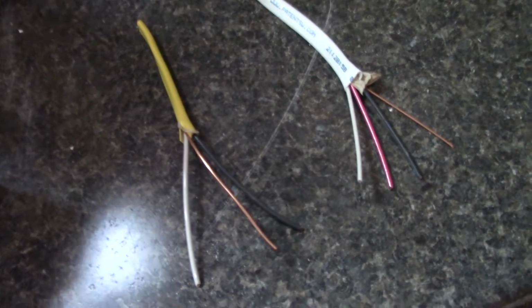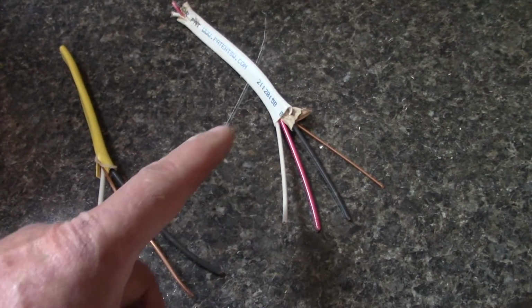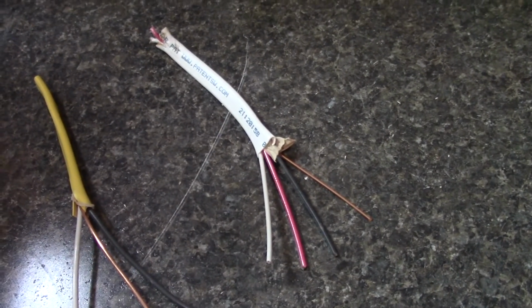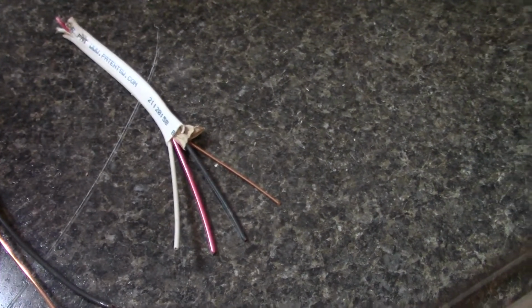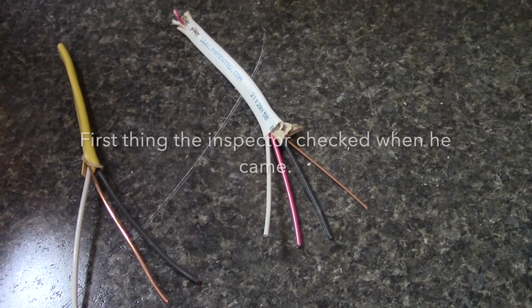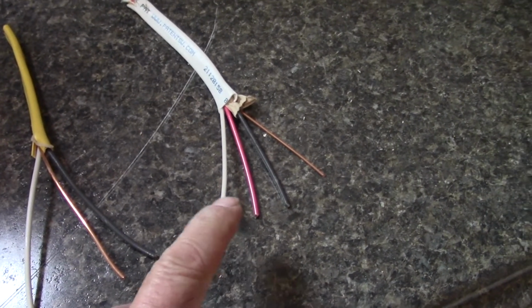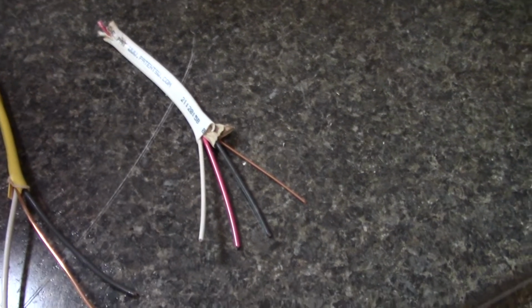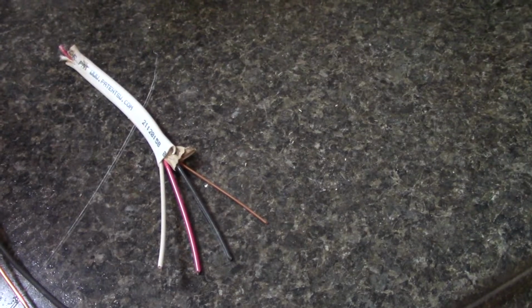Well, the electrician wired everything up using this 14 gauge 3 conductor wire, and he said that was a new code that our county inspectors had adopted. And so I'm no genius, but I said, well, there's only 3 screws and you got 4 wires on a switch. So what do you do with the extra wire? Well, let me show you what you do with the extra wire.